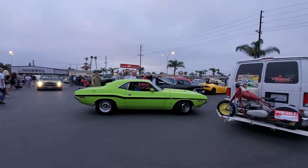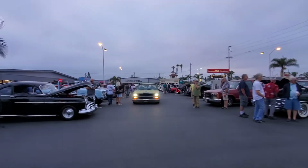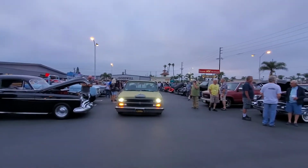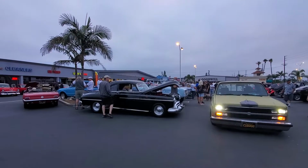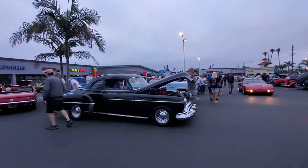All right, what's that? It's a Challenger. Okay, 69 or 70. It's got the injection on it. Which one? The black one in front of you. That one right there? Oh, yeah. Is that about a 1950? Still get a visual on that one. All right.